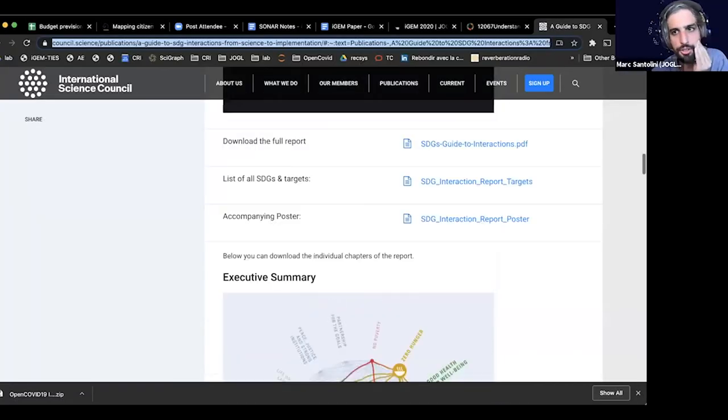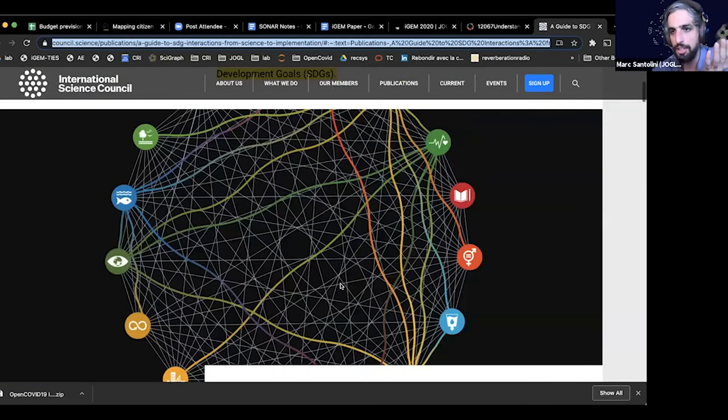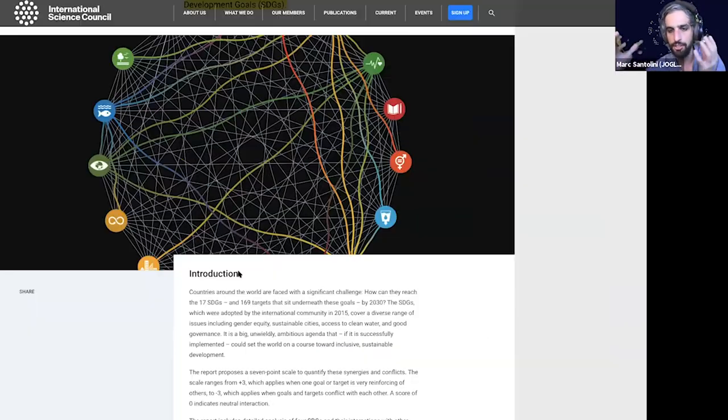I can maybe just give a resource that complements what you have said. Can I maybe share my screen to show you? Because this is a bit what you're talking about, right? This is about a network of SDGs. The sustainable development goals are a whole. All of them are linked somehow, and they can have positive or negative interactions.